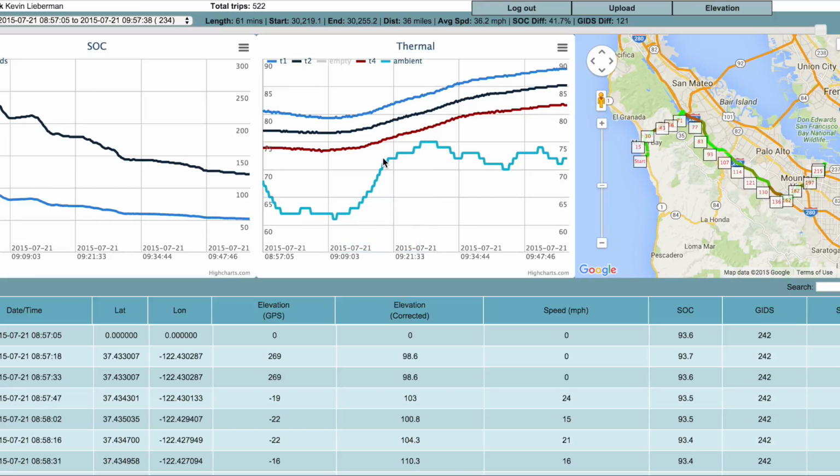Here's an example of one of my trips from Half Moon Bay to Sunnyvale in my Leaf. You can see this is the start of my trip here in Half Moon Bay, and the end is over this way. This was on the 21st of July. 61-minute trip.